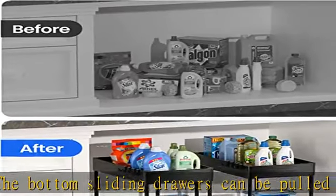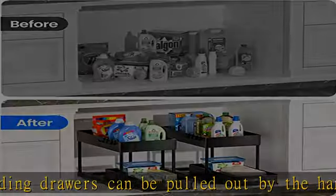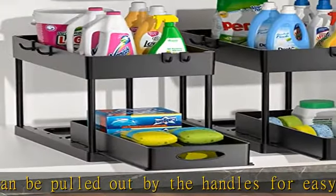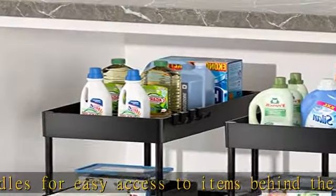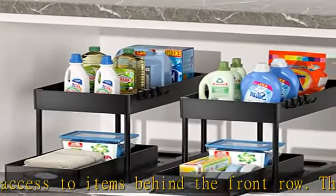Under sink organizer is made with quality ABS plastic. The double tier level is held up by thickened rods, strong and durable. The baskets with hollow design for good drainage. Easy to clean, just wipe the surface with a damp cloth.